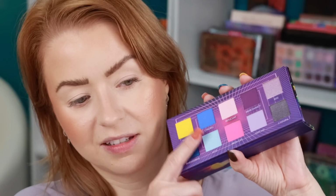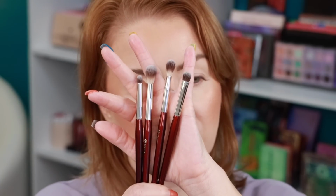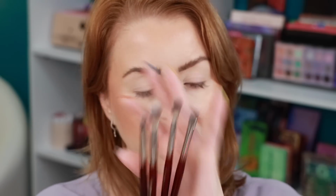Okay, so let's go first with Cyberpunk over here. What do I feel like doing? I really want to use like this little quadrant. This is just really, really calling out at me. I think I'll start with this shadow first. This one is called Mod. Now, these are 4 of the new eyeshadow brushes from BK Beauty. I think I'll start, this one is the 209. It's just like a little flat shader brush.